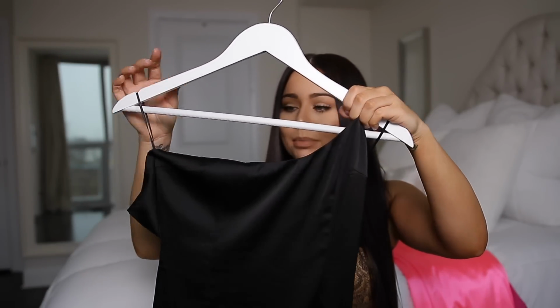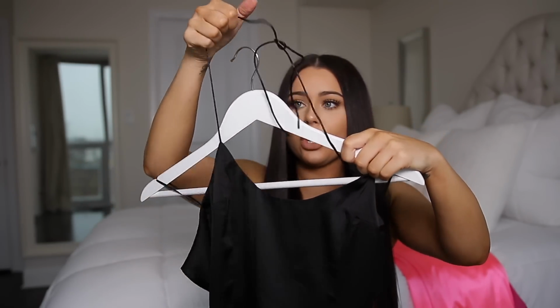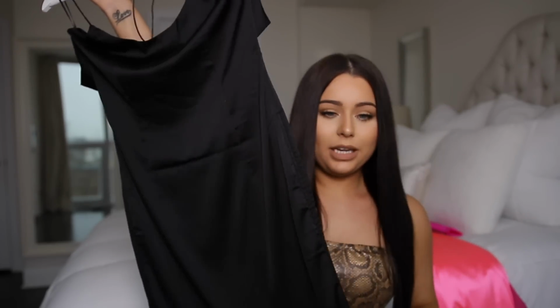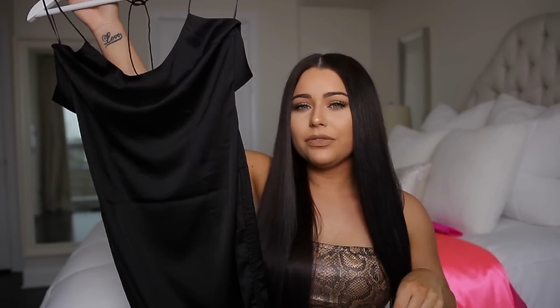Okay, this piece I just love. It actually goes up like this. It's kind of hard to show on the hanger, but it sits up like this, and it's a really pretty, kind of long, but very adjustable length.